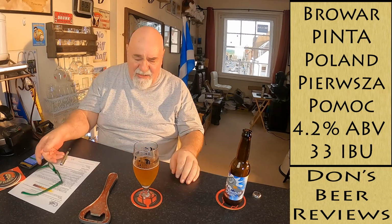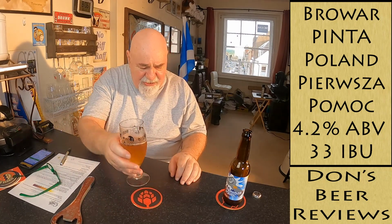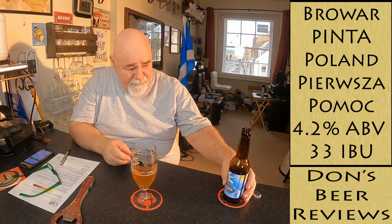That is a very nice, refreshing, crisp beer. Lovely malty flavours. Pleasant aroma, pleasant taste. Yeah, that's really nice. I could drink that. Would I buy it again? Yeah, I've seen it. So, it's a thumbs up.